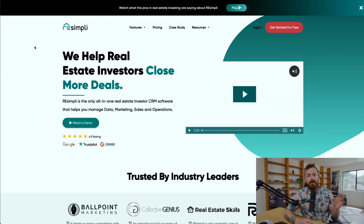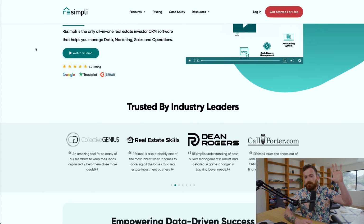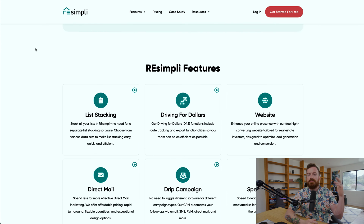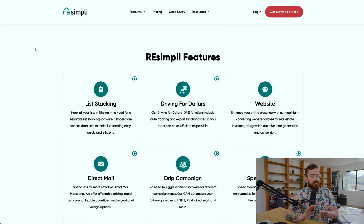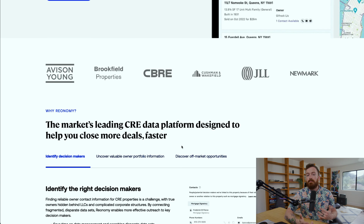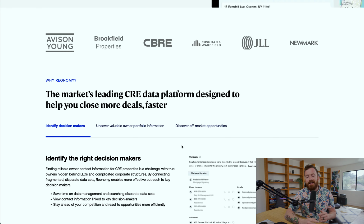Definitely keeping Resimpli. I've tried all the Podio-based BS. I've audited CRMs and packages that are built on Salesforce, and they all suck. I'm sticking with Resimpli. Works for me. Reonomy, I'm going to keep paying for because I'm on a 12-month contract. Just kidding.